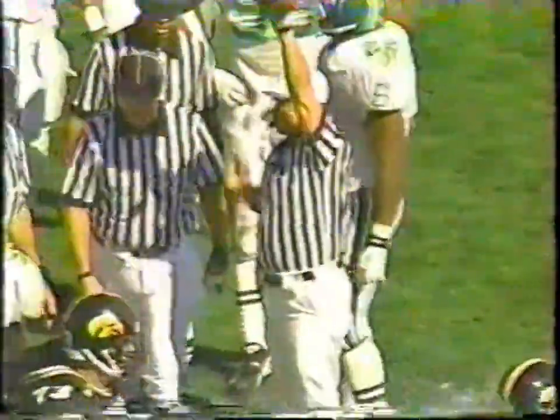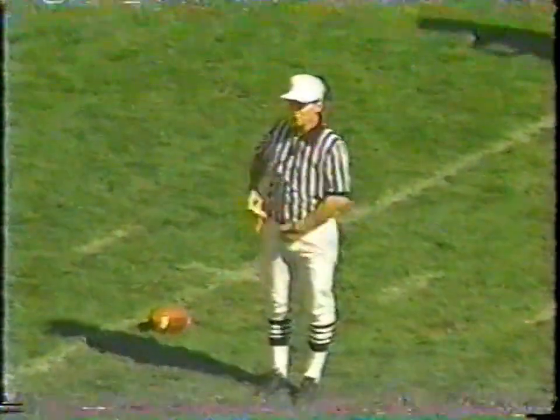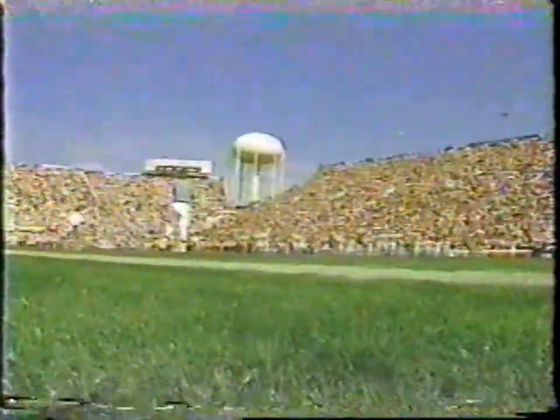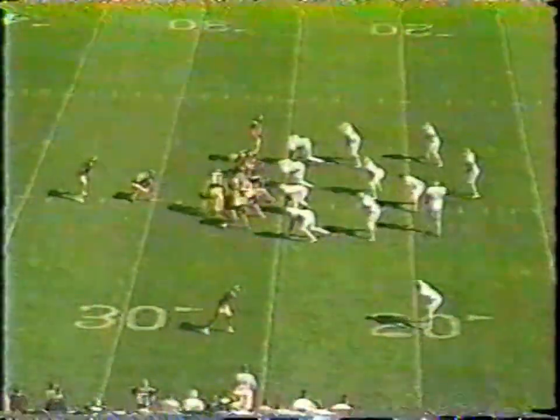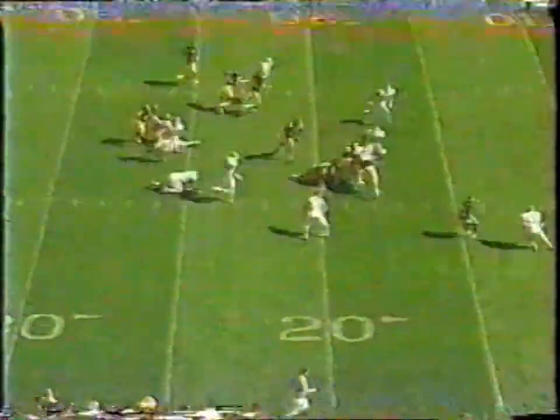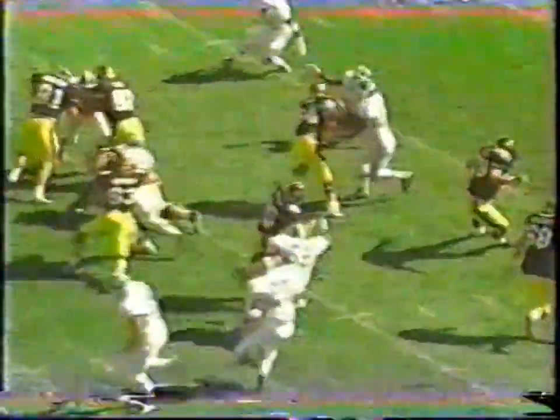They don't get the playoff. As, well, wait a second, there's a flag. Behind the block of Reardon, 53, the center, and he gets in there and picks up the first down. A good job Bill Reardon did clearing out the way for him.